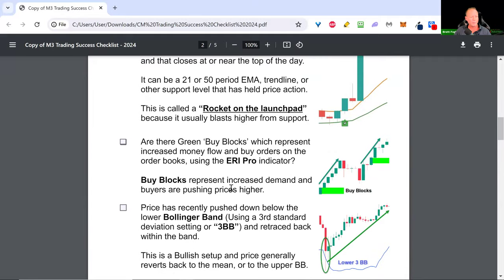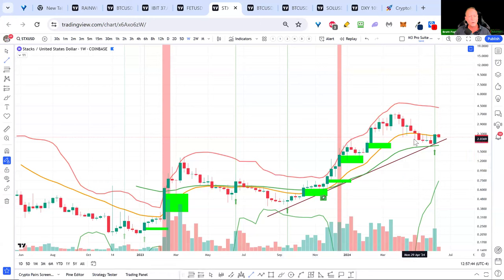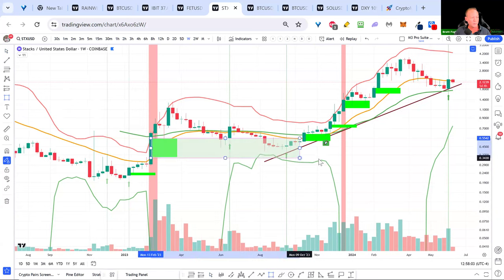The rocket, we have green buy blocks. So you see these buy blocks. This is money flow. Now, here's my theory. Here's what I'm noticing, by the way. On weekly timeframes, when you see these order flow buy blocks, price will support and will respect that. So back here, we had a heavy buy block. Back in Feb of 2023, sell pressure came back down. But let me just draw this for you. It came down into this other buy block zone and it held.